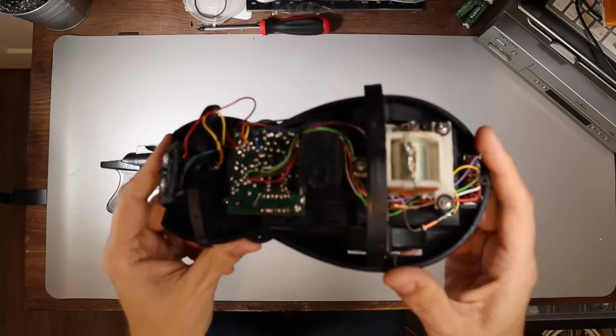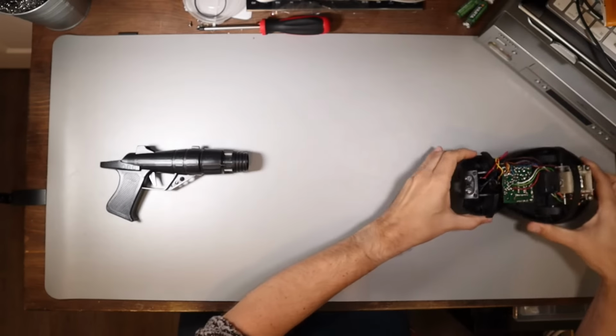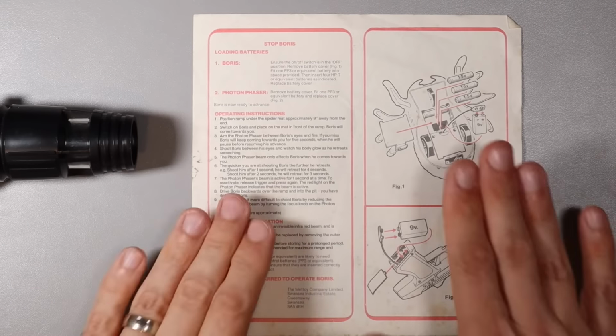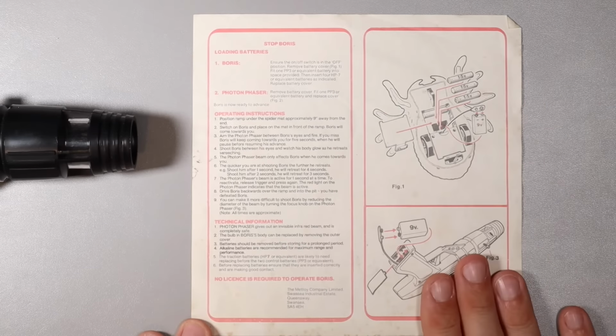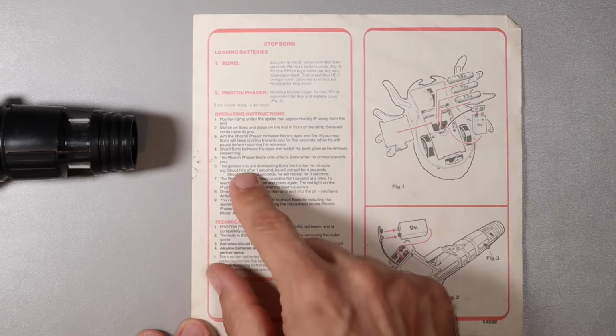Okay, well, it's time to test Boriss. I think the way it worked, well, actually, let's get the instructions out and have a look how it's supposed to work. So let's take a quick look at Boriss's instructions. There's instructions about installing the battery. Obviously, we've done that. And then about positioning Boriss on the ramp and the mat. Well, we're not going to do that just yet. I'm just going to see if he's working.